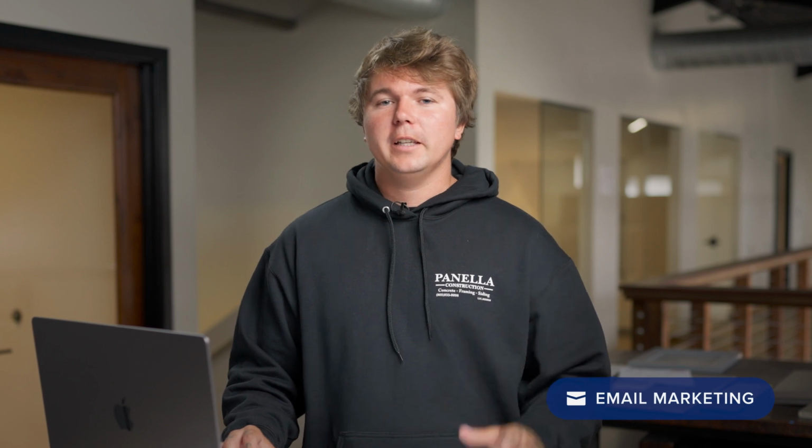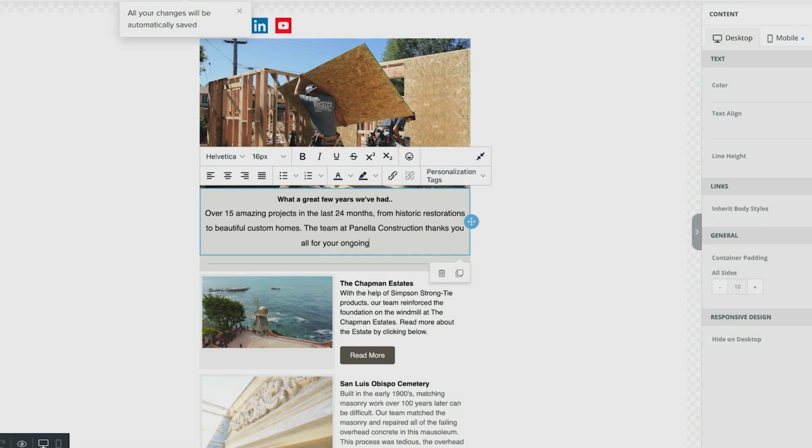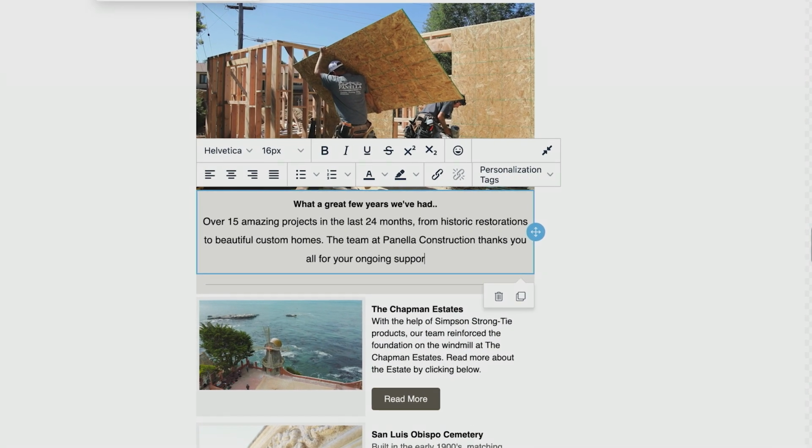One of my favorite features is being able to send out a newsletter. That way everybody stays up to date on what we're doing as a business. We have all of our leads and clients' information saved in the Houzz Pro software. Houzz Pro has templates that allow you to plug in photos and text to give your clients a good idea of what you've done lately.